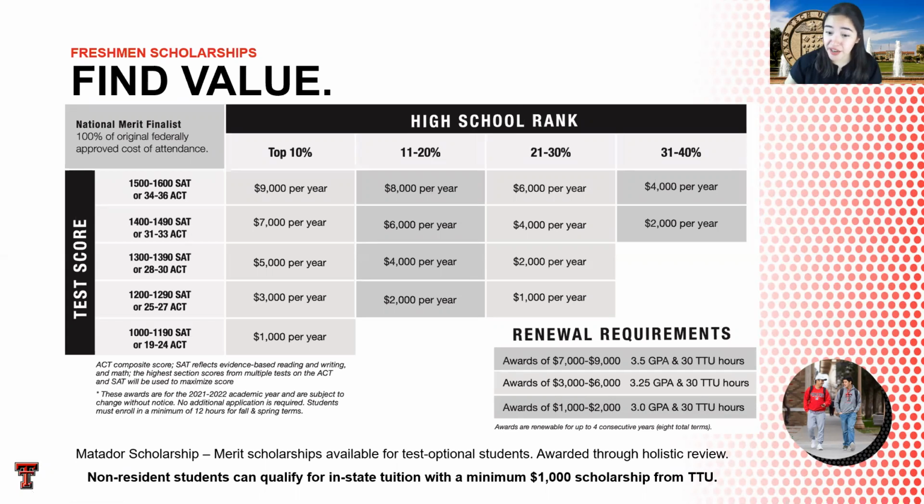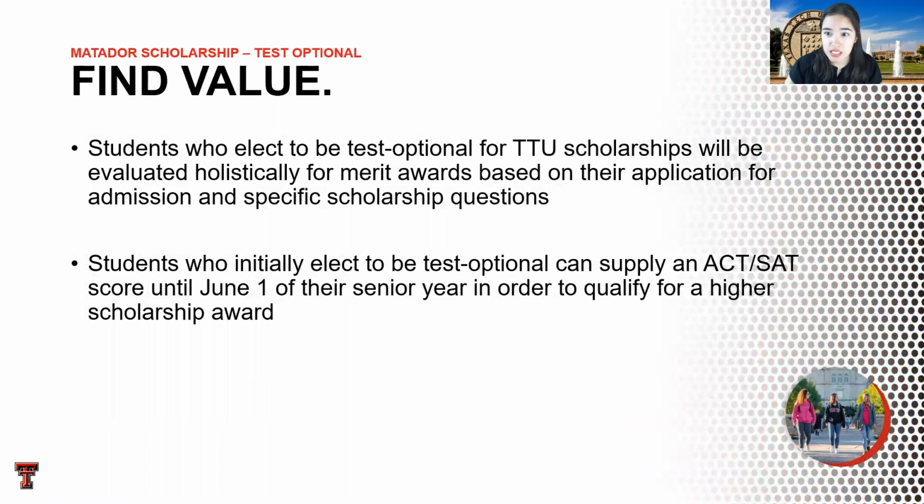So our other merit scholarship, which I guess is not listed on here, is the test optional merit scholarship. We call it the Matador Scholarship. If on the scholarship question you say you don't want your test scores considered for scholarship purposes, we review your application and make a scholarship consideration.